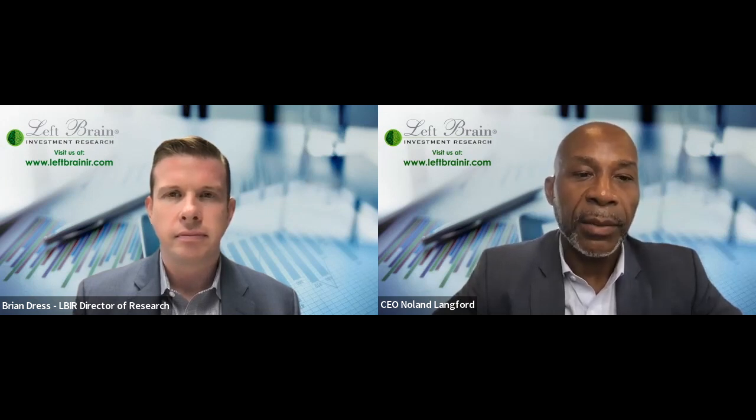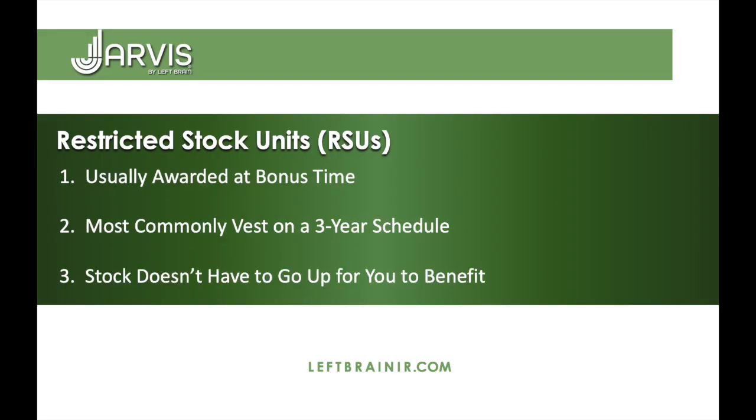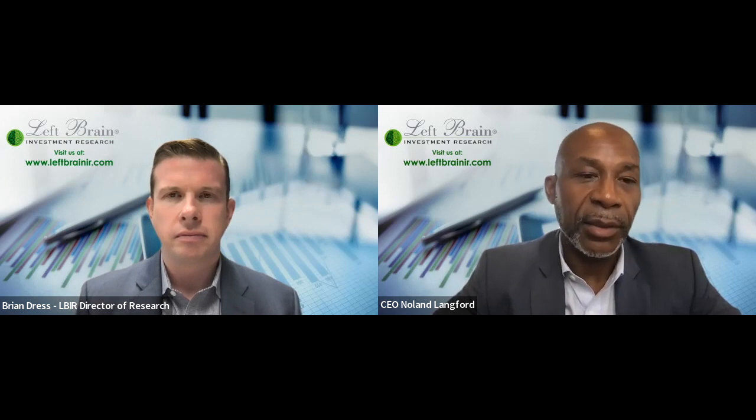There are a couple of benefits, but one, the stock doesn't need to go up. So if they issued the stock and the stock was 50, by the time I get to my 3rd vesting, even if the stock's only 40, it's still worth something, and it vests. And then I actually get to use that money right away. I don't have to wait. It's not in my 401k plan.